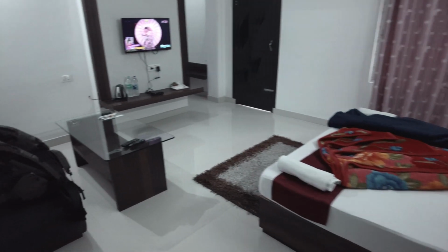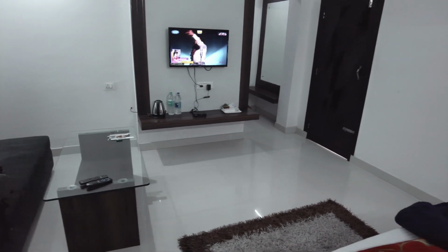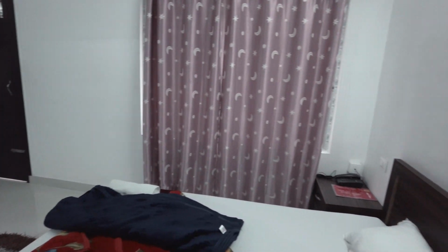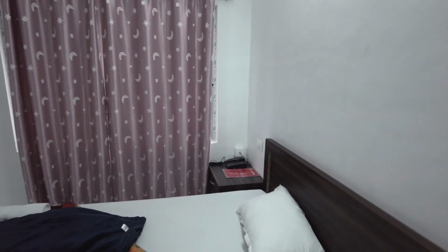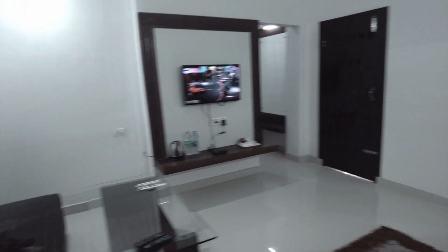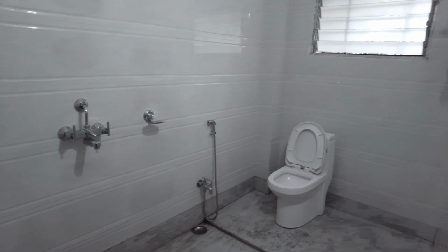So this is our room. The room is mostly neat and clean. Washroom also clean.